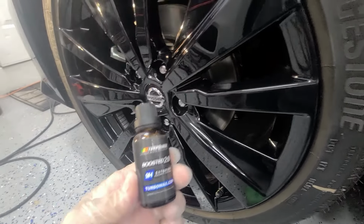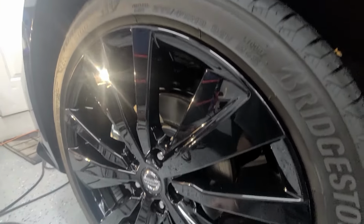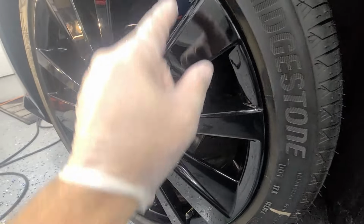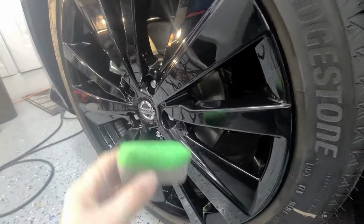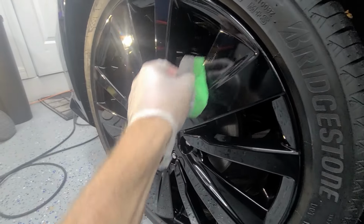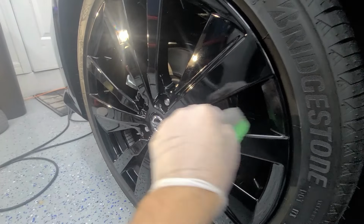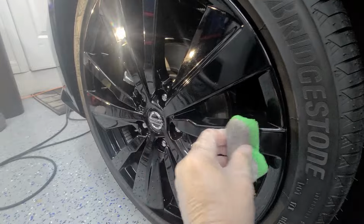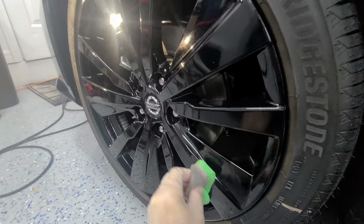Okay, and we're ready to go with the Boosted on the wheels, or polish. Because we have so many flat surfaces, I'm not going to spray them. I'm just going to go with the applicator. A lot easier and faster, and I can save some product. It's very nice when the surfaces are flat like this. It won't take long.